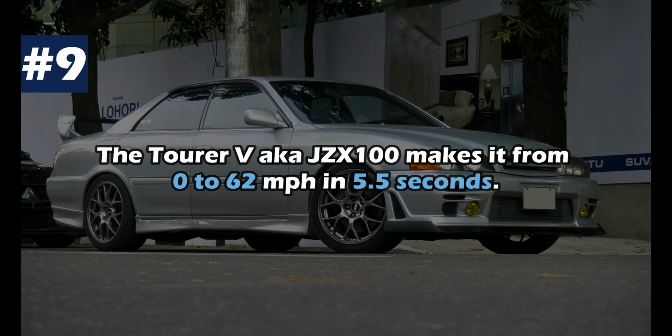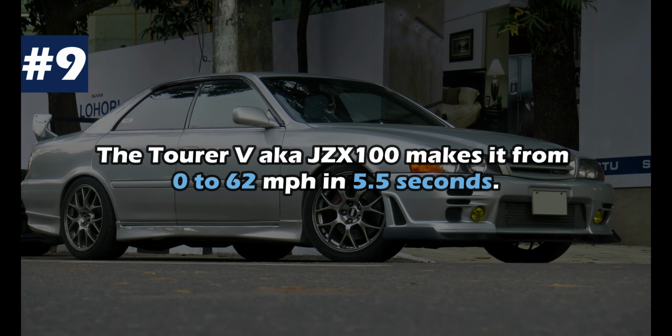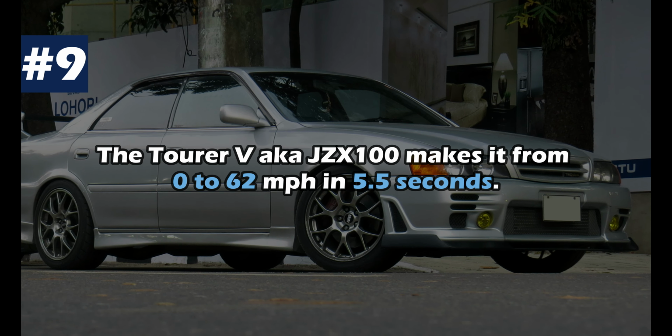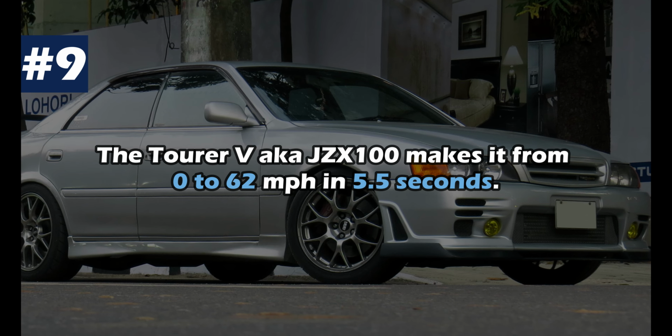There are several engine options for the Toyota Chaser. However, the Toyota V, aka JZX100, makes it with its 276 HP from 0 to 62 miles per hour in 5.5 seconds.